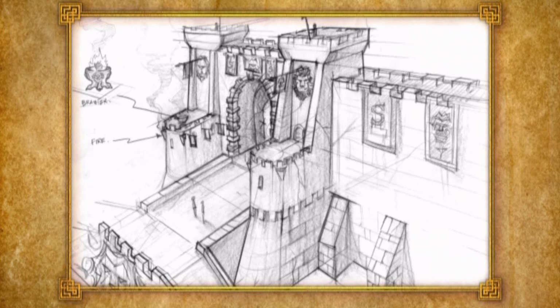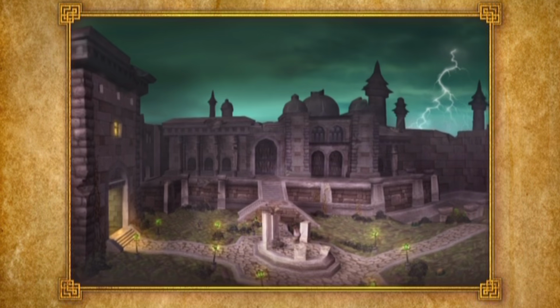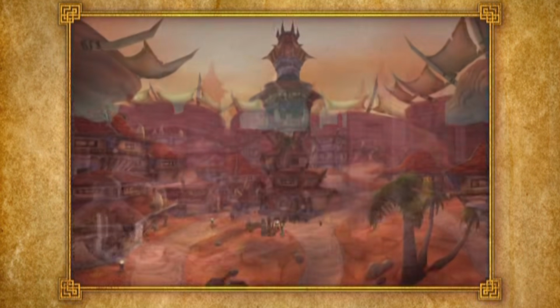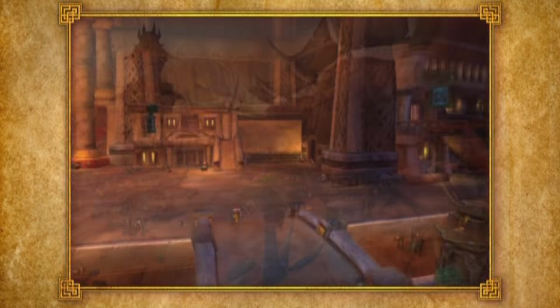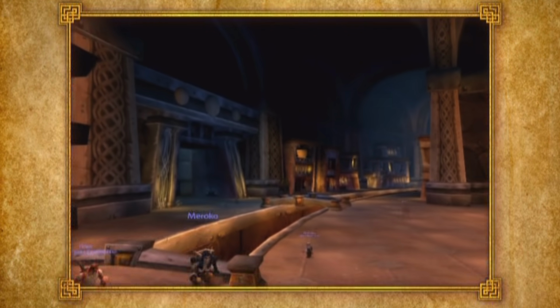Make it memorable, make the silhouette of the parapets and the towers really striking and resemble the race. I think another big thing too is everyone has their favorite city, whether it's the Undercity or Stormwind or Ironforge or Orgrimmar or Darnassus. We want all the cities to be on the same level. Obviously we wanted Ironforge to be super memorable, and we wanted Darnassus to be exactly that too.